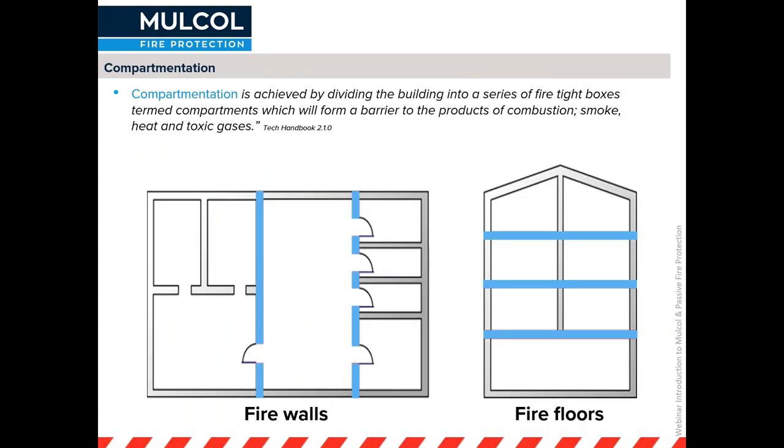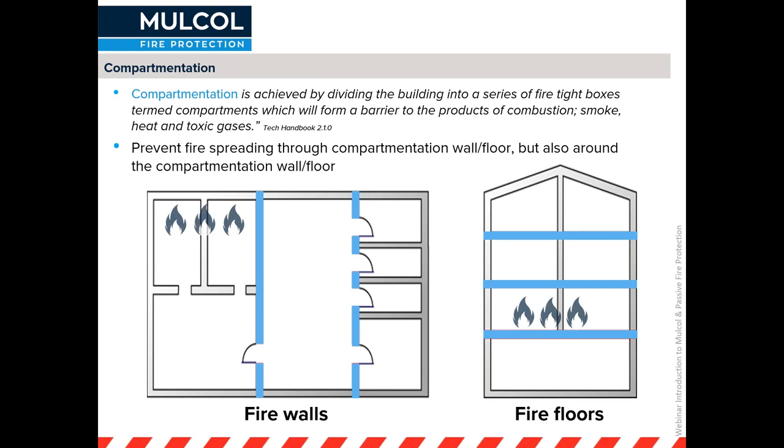Now, when we're talking about fire stopping, the building will be split up into different areas where you want to maintain your fire within this area. This is called a compartmentation. So you want to maintain it within one compartmentation so it doesn't spread any further. Now, the fire could spread through a compartmentation wall or through a compartmentation floor, and you want to prevent that. So with your fire stopping, you will make sure that the fire can't get through the fire compartmentation wall or floor.